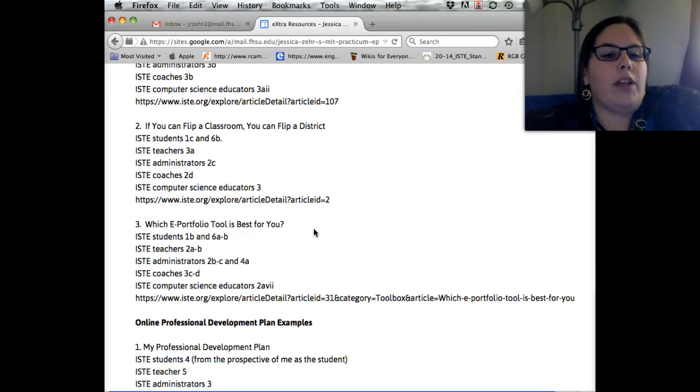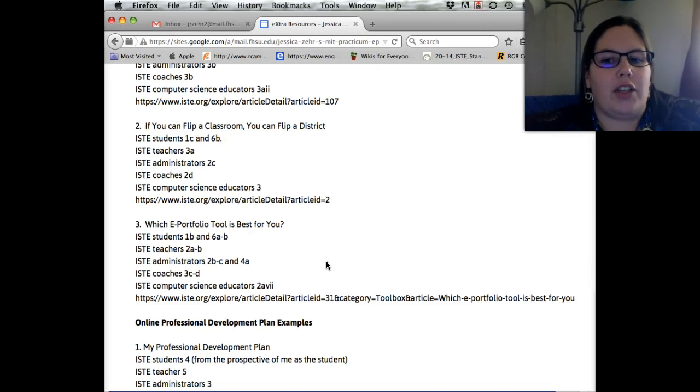And then which ePortfolio tool is best for you? I chose this one because I like the idea of portfolios. I just have never really figured out which tool is the best way without having kids print a whole bunch of pages and putting them in a binder.